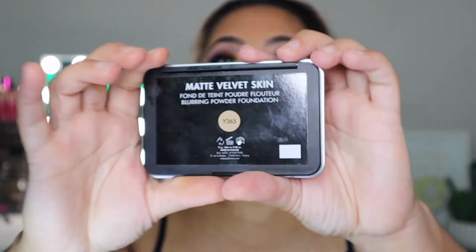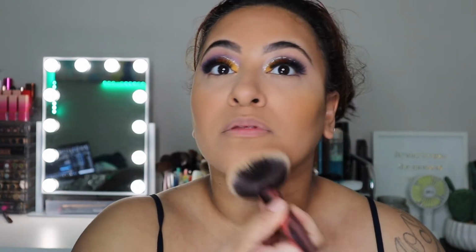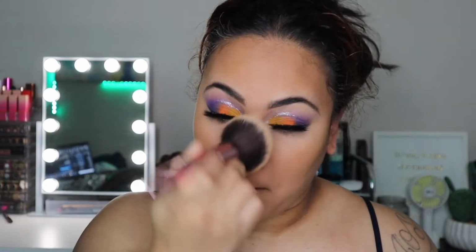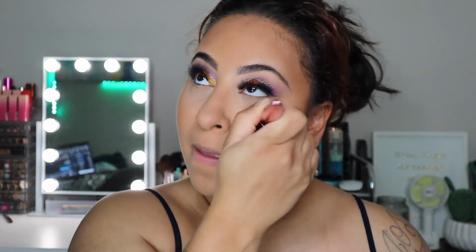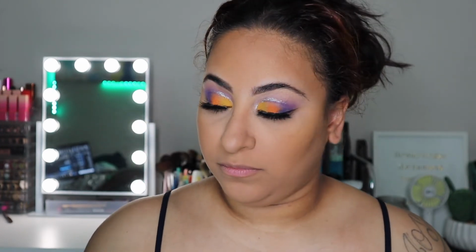So I did waste, you know how your coffee is spilling out on your desk? That's pretty much what it was, my iced coffee. But I am using my Makeup Forever setting powder, in the shade Y365. So I'm just taking that all around the rest of the face, setting down more of those cream products, as far as the cream bronzer and the cream blush.